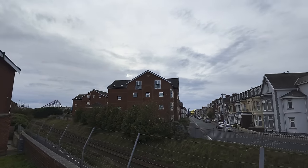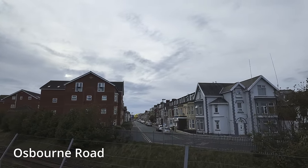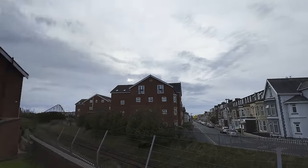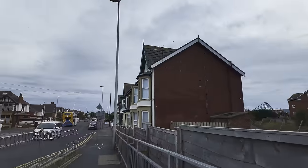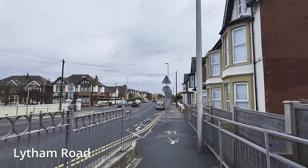And if you look down there, you can see the sandcastle, that road there, straight down to the sandcastle. But I'm heading this way. We're going south in this video. Yeah, there's quite a contrast as you come over onto this side. Bigger houses, more space, more greenery, I'll show you.